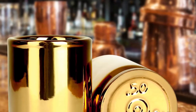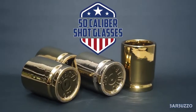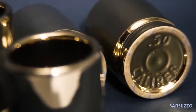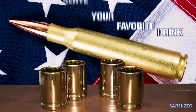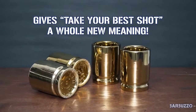It's time to take a shot. Well, not literally. Here are some bullet-shaped ceramic shot glasses. Each of them holds up to 2 fluid ounces, but in bullet terms, these are 50 calibers. The shots are suitable for different kinds of hard liquor. Given the compact size, the glasses are easy to store, although to preserve this shiny gold, you'll have to wash them with your hands. Each set includes 2 of these bullets.